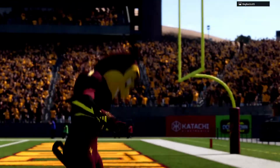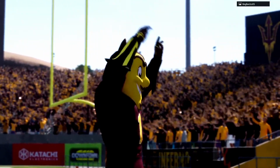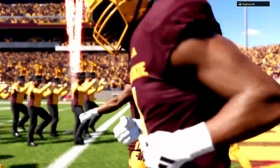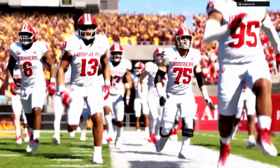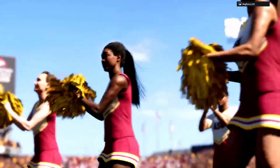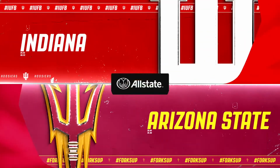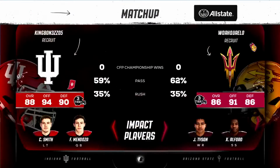Welcome, everyone, to the home of the Arizona State Sun Devils, Mountain America Stadium in Tempe. As we'll see, the #3 team in the country, the Indiana Hoosiers, taking on a team from the Big 12, the Arizona State Sun Devils. For EA Sports College Football, Reese Davis with you alongside David Pollack and Jesse Palmer. And guys, can't wait to get this one started.